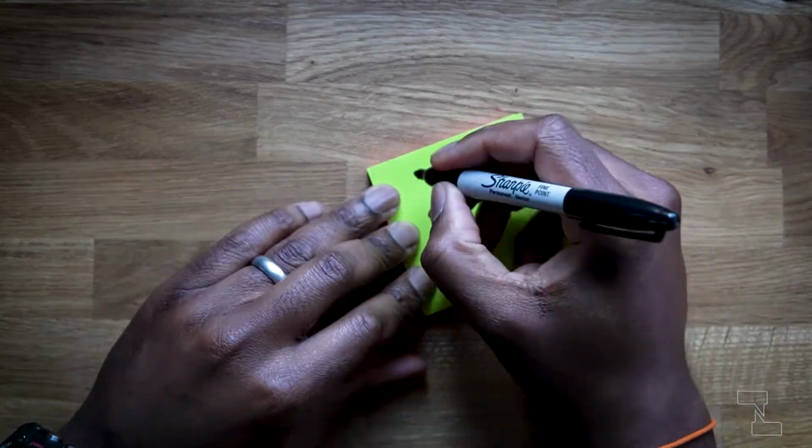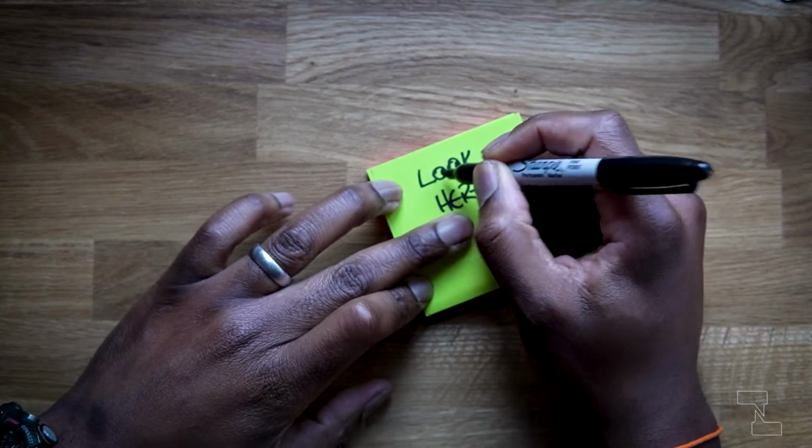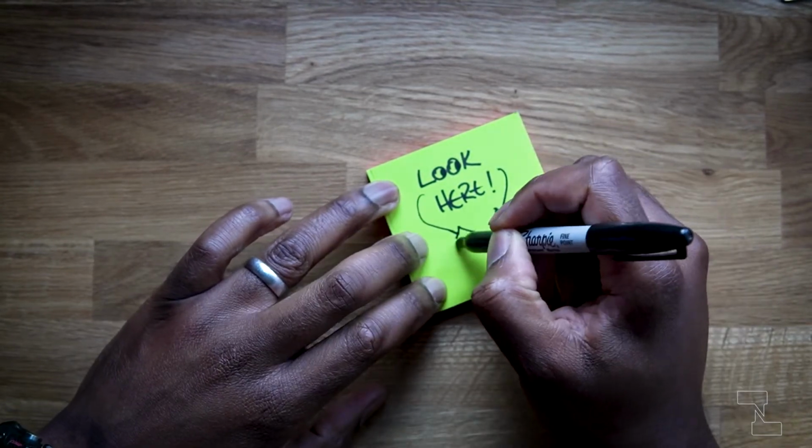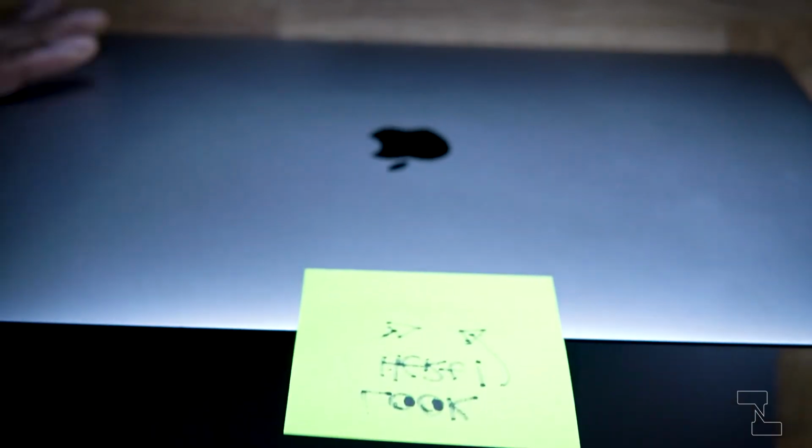Now, in this situation, I'm actually using a proper mirrorless camera, so the lens is relatively large. But on a laptop, it's not particularly large. So a top tip for me is to use either a post-it note or a sticky note, turn it upside down, get a pen, write across the top of it, look here, with 2 massive arrows pointing down to the camera. Once you've done that, post it to the top side of your lid.